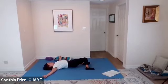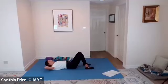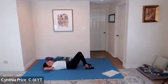And then when you're ready to release, draw your abdominals in to support your low back as you bring your knees back up into neutral. Interlace your hands behind your head. And then take 2 more rounds here of that curl up breath. Release your arms by your sides, and then ease your knees down over to the right.